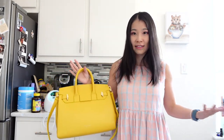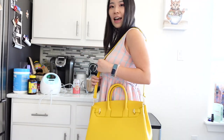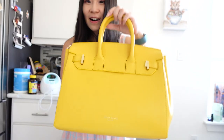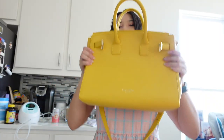It just brightens my entire outfit. Ta-da! It definitely makes me look younger. And you can make the strap shorter or longer. I'm super grateful for the brand for sending me this in PR so I could get this beautiful purse. Thank you. Love, love, love this bag.